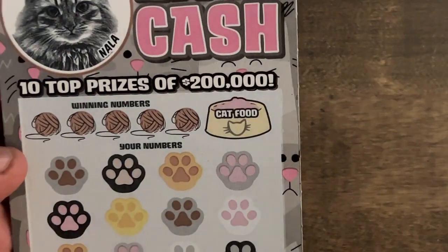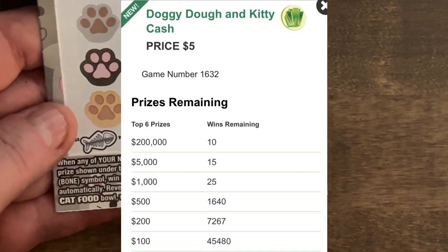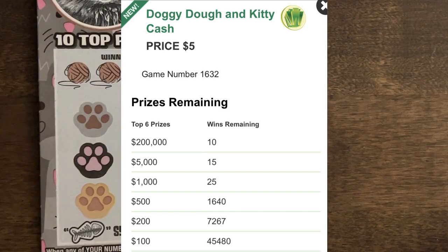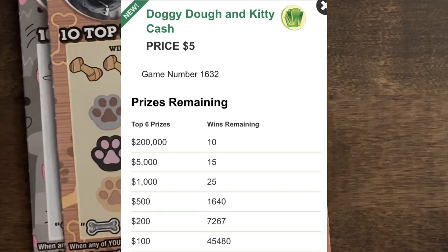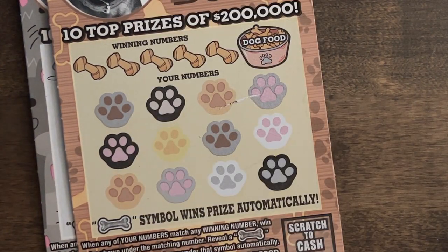They change. So basically, you get a fish symbol here, you win the prize automatically. You get a cat's paw in the cat food, you get the win all. And just the opposite, the dog food, you get the dog's paw in there, and you get the win all. And the bone is the automatic win. So let's take a look at the prize structure and see what we got here.